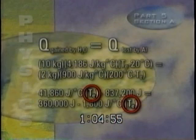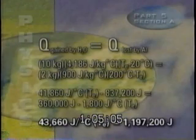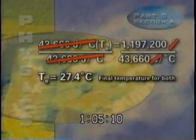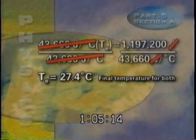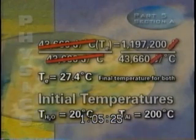Isolating T sub E on the left side, we get that 43,660 joules per degree Celsius times T sub E equals 1,197,200 joules. Dividing this out, we find that the equilibrium temperature equals 27.4 degrees Celsius. So the aluminum and water reach the same temperature at 27.4 degrees Celsius. And we can check that our answer is reasonable by noting that our answer is between the initial temperatures of the water and the aluminum.